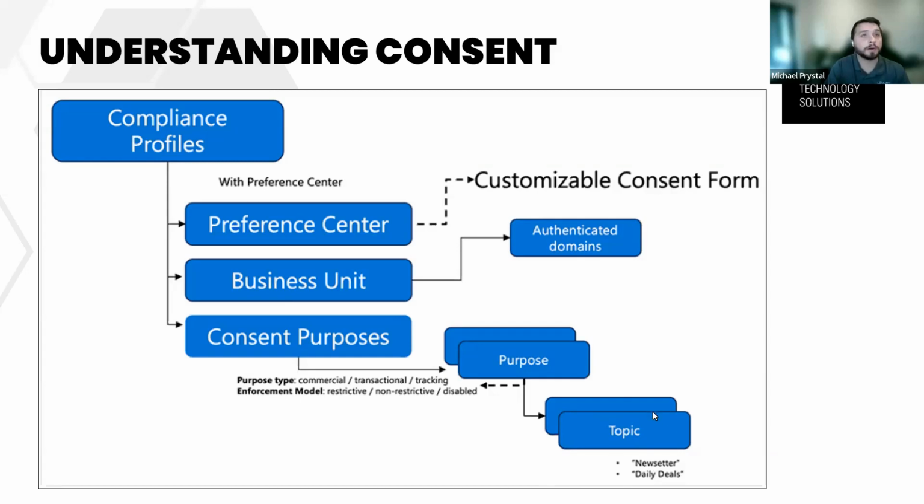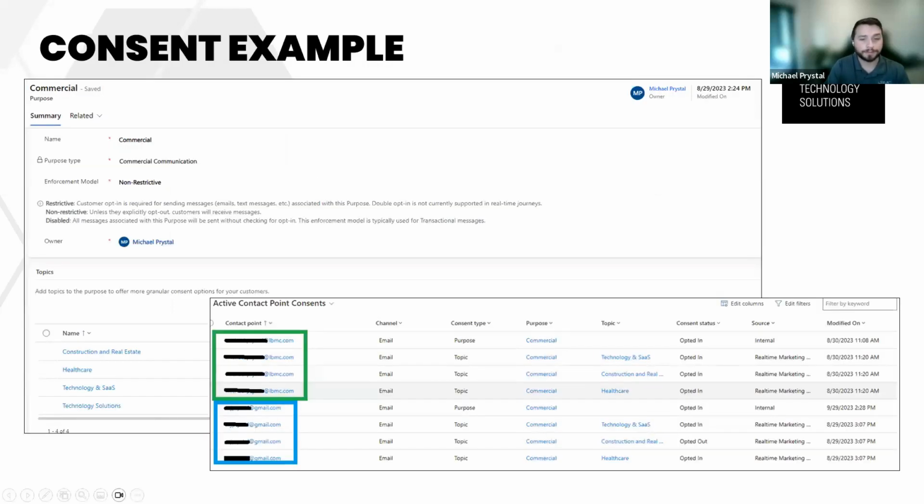Superman doesn't want to opt out of all promotions. So opting out of all commercial messages doesn't make any sense. Instead, he can opt in or opt out of different topics from the commercial messages. Let's see an actual example instead of that model. The colors here represent one customer under one email. This right here in green is one customer within one email, and this here in blue is another email.